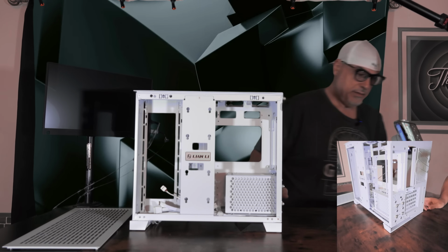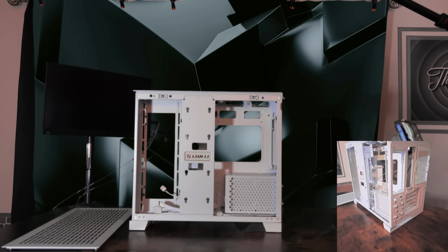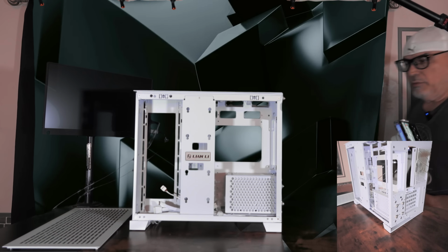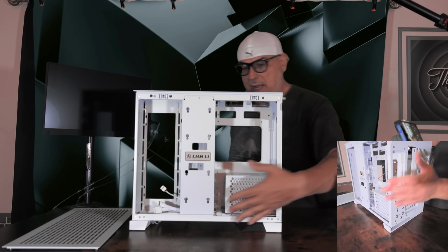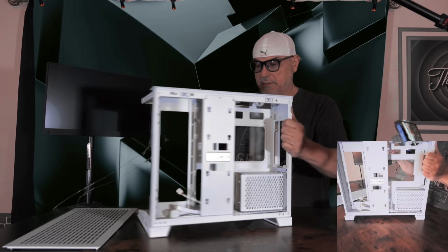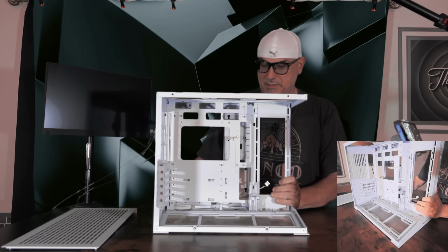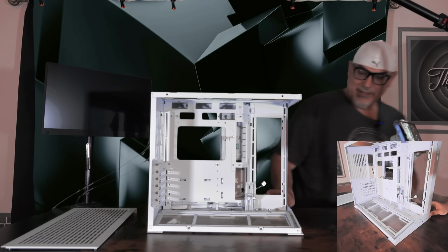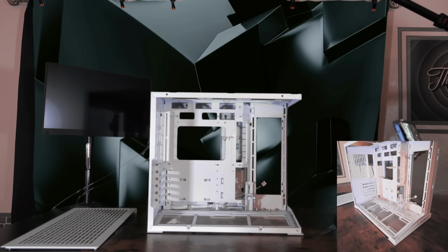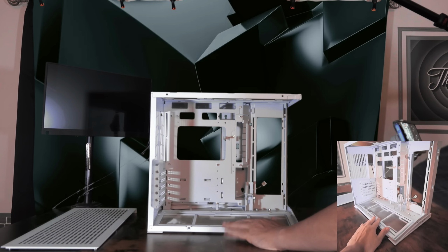All right. A lot of space. You got your removable hard drive cages. Your power supply is going to go here. And it's just, I really like this. The thing that I like also, here's the screws for your fans to attach the fans. They come out.